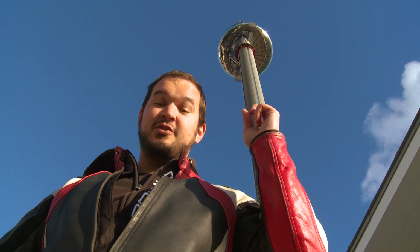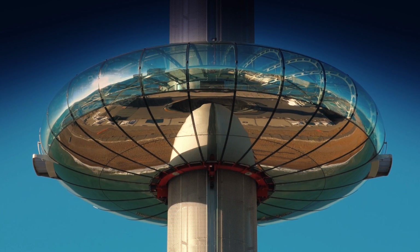Brighton is well known for a few iconic things. The pier, fish and chips, and more recently, this, the British Airways i360.